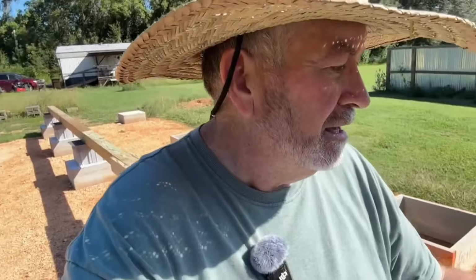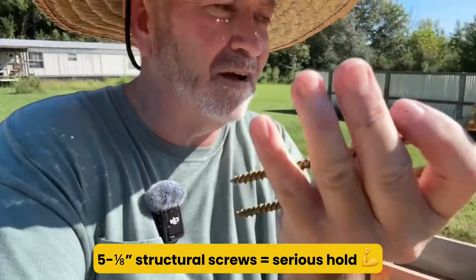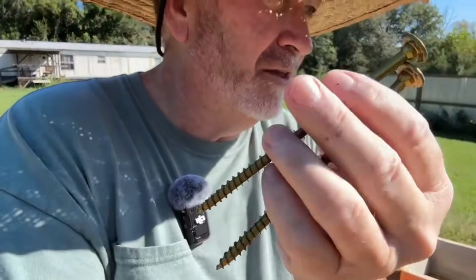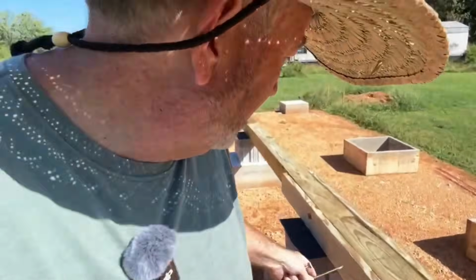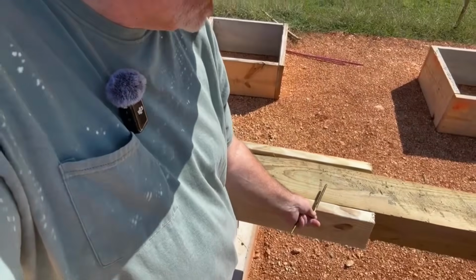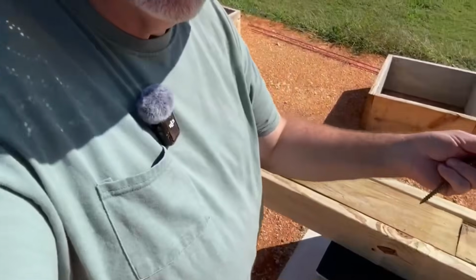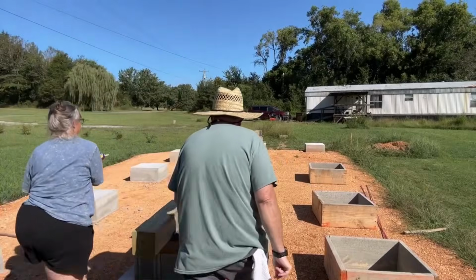That's hot. And then I'm going to use these awesome structural screws that are 5 1/8 inch, I think, long. Yeah, they're 5/16 by 5 1/8 inch long structural screws made for this sort of thing. And so the idea is I'm going to glue that with construction adhesive, liquid nails. Then I'm going to put several of these in on each side, and hopefully that should be a little even overkill.